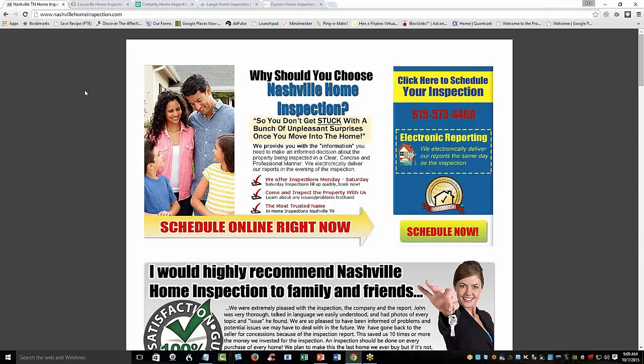Okay, normally what happens is it would be all about them up here, and that's terrible. They have a bunch of their credentials and all that stuff. And don't get me wrong, credentials are important, but not at this stage of conversion. We want people to come in and we want to be able to connect with them right away. We want them to understand what's in it for them by choosing Nashville Home Inspection. Okay, and that's why we've done it this way.